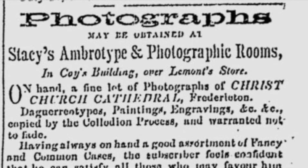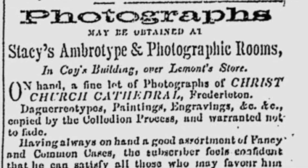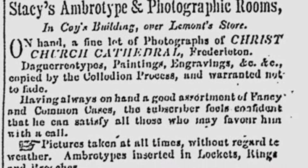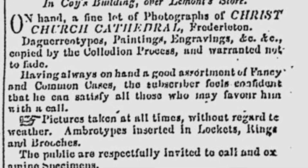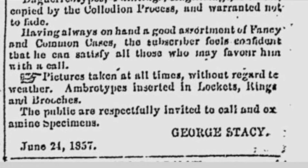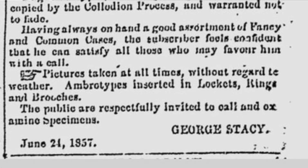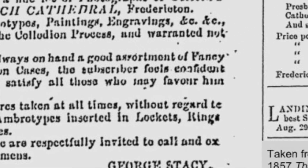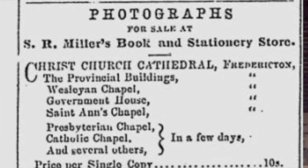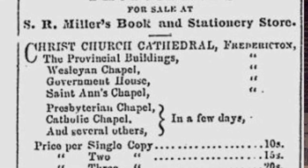This ad's from 1857 in the Headquarters. Some of you folks know the Headquarters very well, I imagine. But his ad is amazing. Well, it's quite good. It has a lot of detail. Stacy's ambrotype and photographic rooms over Lamont's store. And he says right away, on hand, I have a lot of photographs of Christ Church Cathedral in Fredericton, daguerreotypes, paintings, etc. So I saw the story of Stacy. I found out about him.